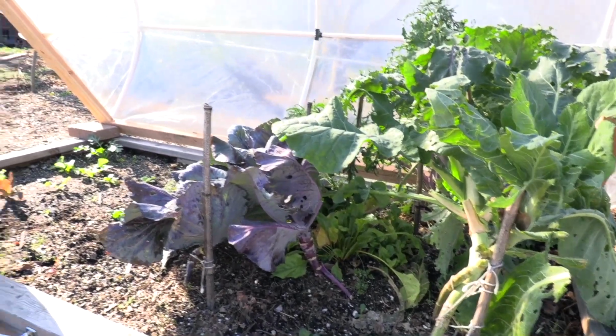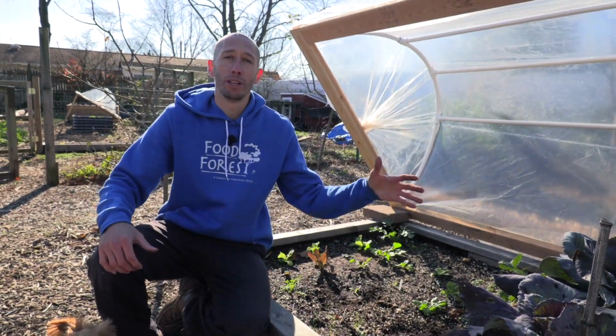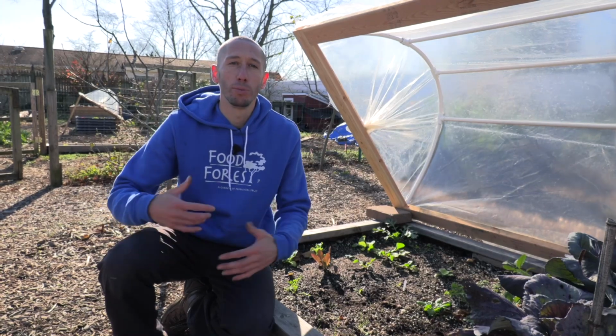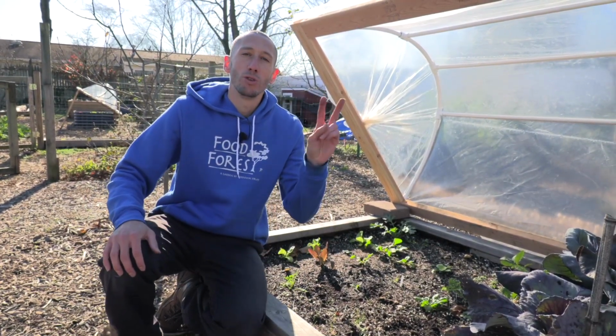I know timing can be a little bit difficult when it comes to the fall garden and winter garden, because you've got some summer veggies that are still in the ground that you're getting some good production from. So what I suggest you do is stagger planting a little bit. Plant 2 rounds of fall crops.